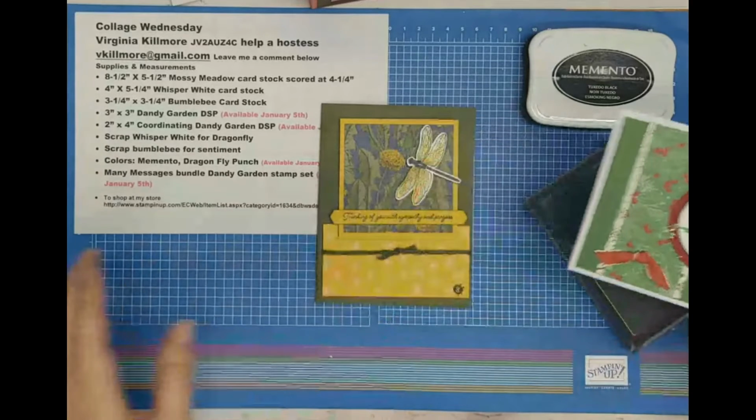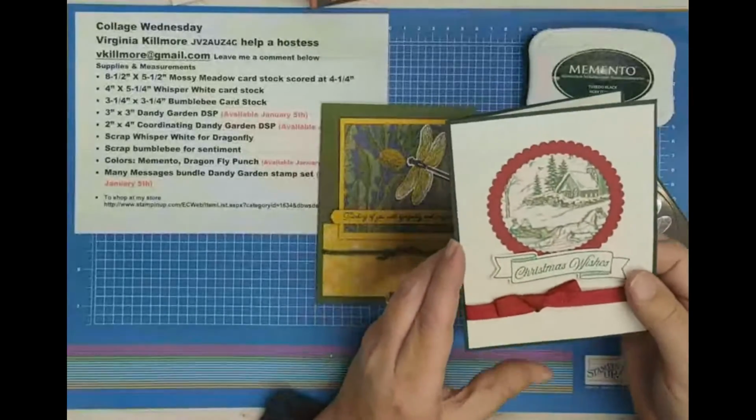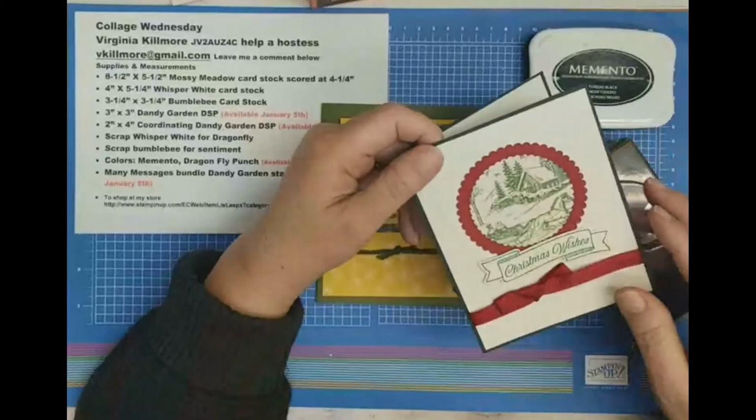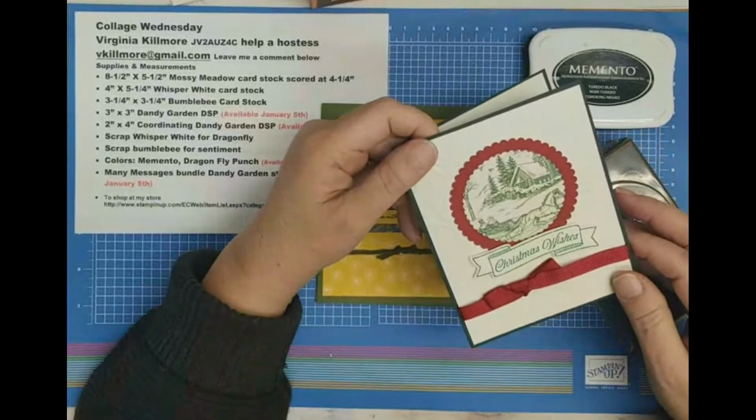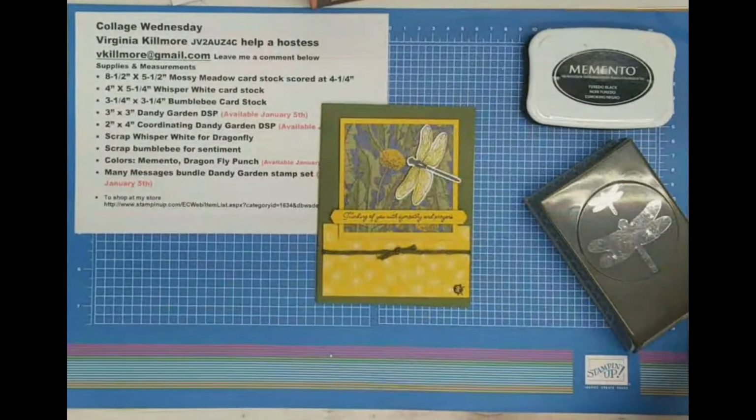And last is my friend Monica, who sent me this beautiful Kraft-looking card that she made using that paper. This paper is still available, and you should grab it up because it'll be gone shortly. I've had that paper for 2 seasons now.